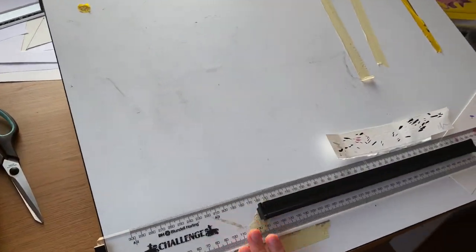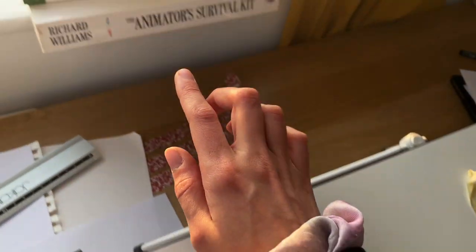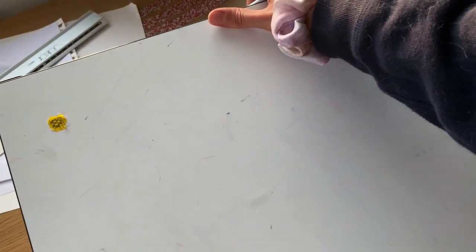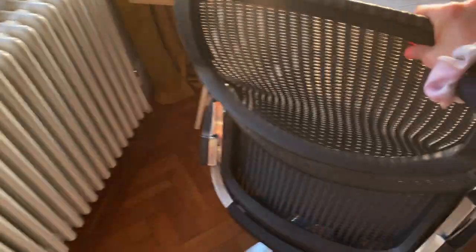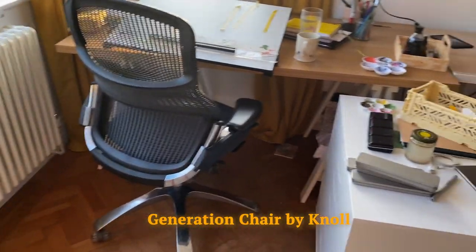Oh, this was also for free from a neighbor. And I'm not proud to say this, but I've been using these amazing books as support to prop up my drawing table, my drawing board, because my back has just been hurting, guys. This desk chair, if anyone is interested, is the Generation Chair by Noel.